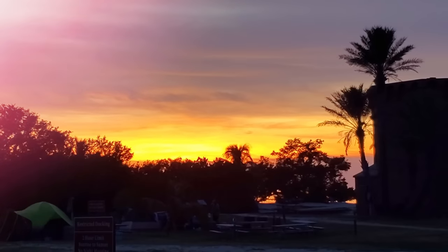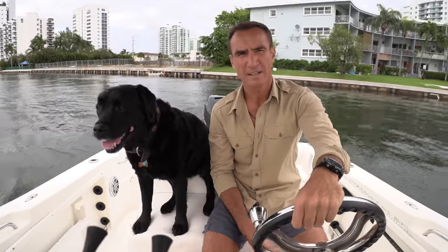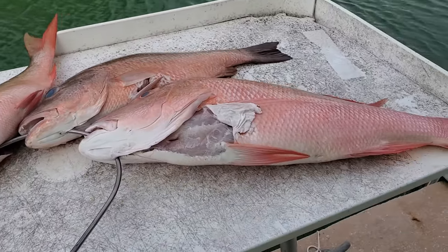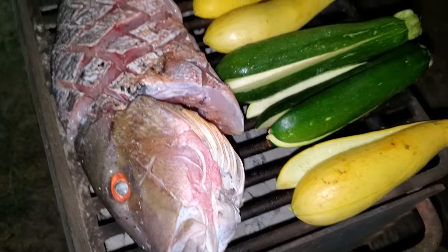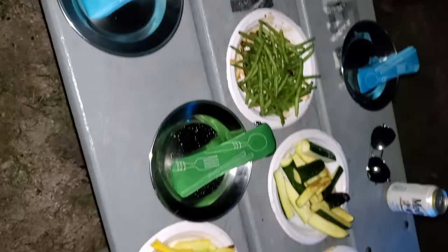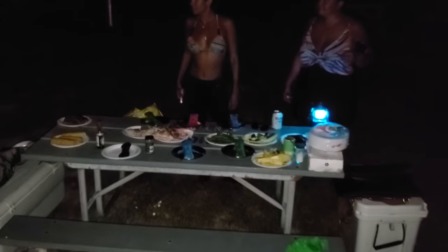So we got back to the island and it was time to make some dinner. So we decided not to dig out the wahoo and the blackfin tuna because we had it packed real nice with ice. We had some really big muttons that we decided to clean. And I cleaned the fish and we fired up the grill and had some really cool dinner. Made some new friends and just had a good time camping out right there on the island.